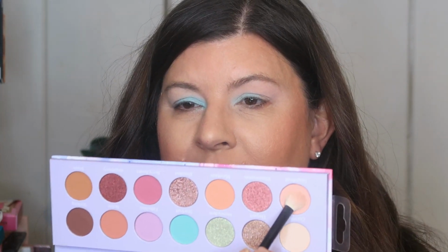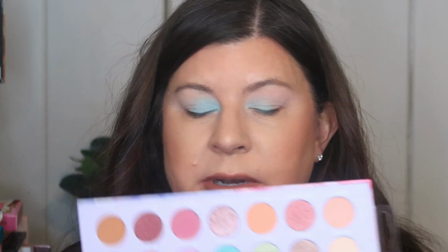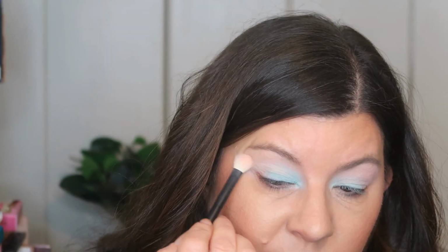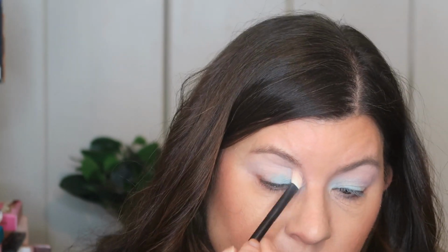Okay, I'm gonna take this one. I flipped the brush over and cleaned it off, and I'm gonna take this one on the CColor Cosmetics side, and I feel like this one looks warmer in the pan, but all the other shades are laid out exactly the same, so it's got to be the corresponding one, right?